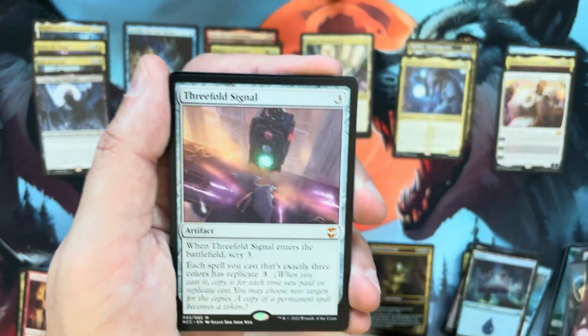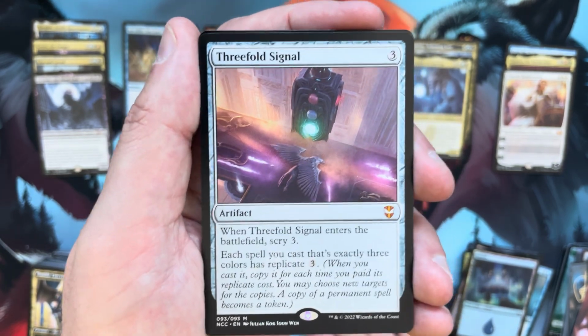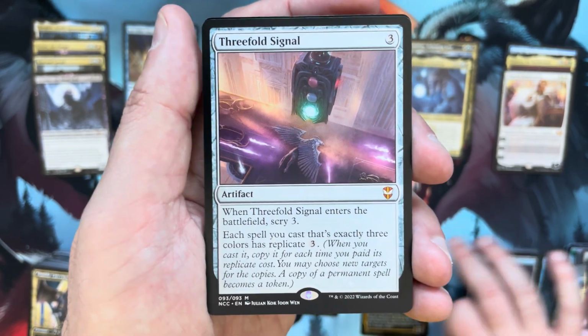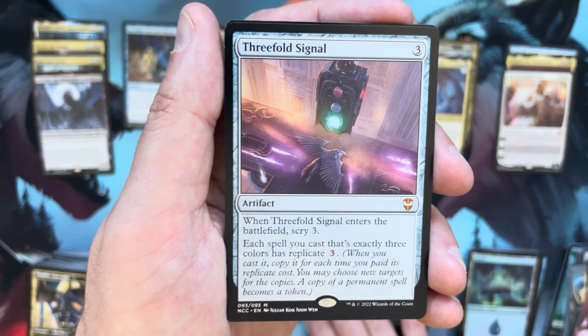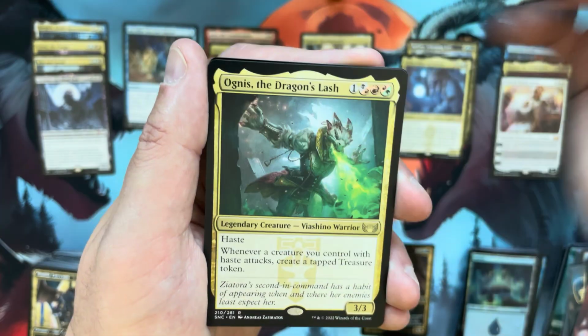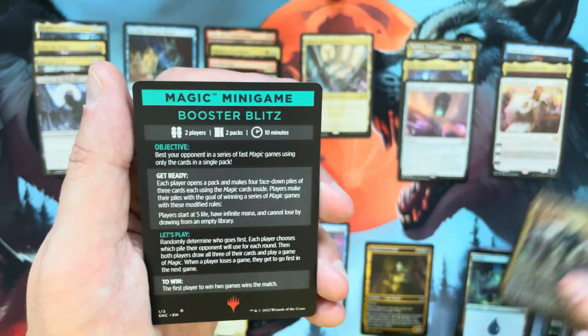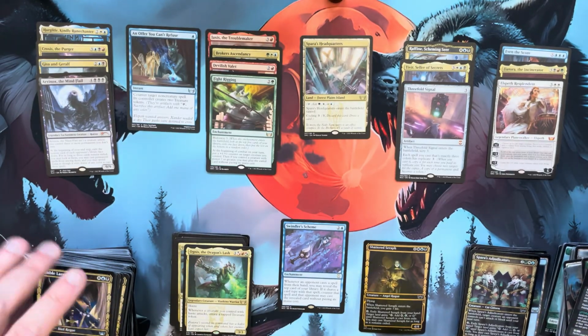Have ourselves a Nimble Arsonist. Threefold Signal. If I recall, this does potentially have some value as one of the commander cards. Threefold Signal. That is a mythic off the commander list as well. Followed by Agnes Dragon's Lash as our rare, and then another foil showcase, that time Spara's Adjudicators.